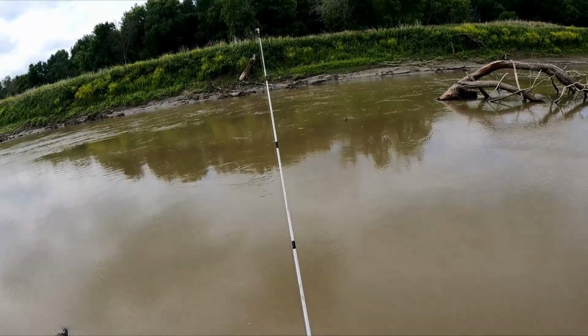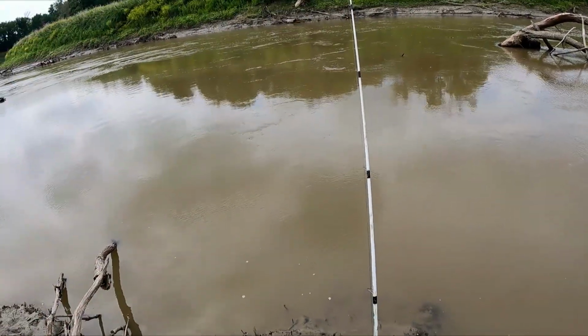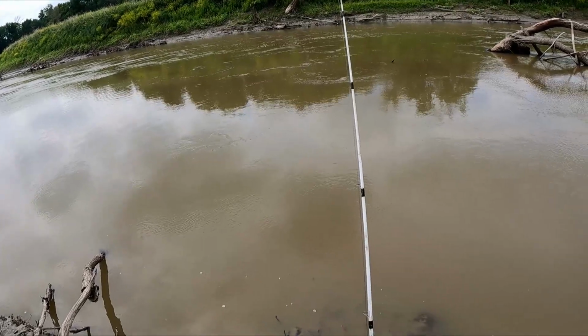And we're fishing. Now when you're using these circle hooks, guys, don't get excited when it's just popping like that. Wait for that rod to go, because a lot of these people are gonna wait, feel the bite, and try to set the hook. You're just gonna miss the fish.